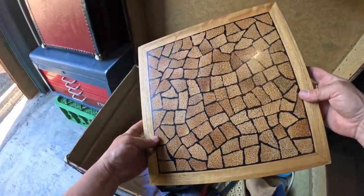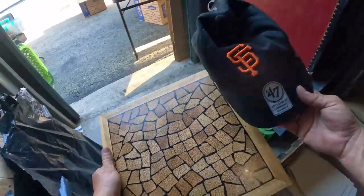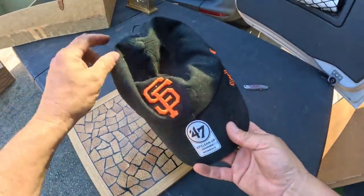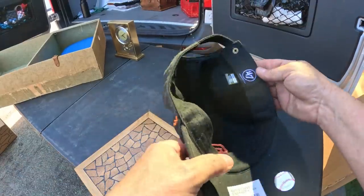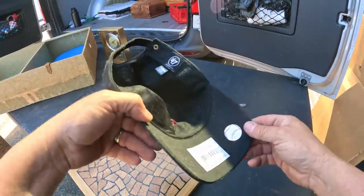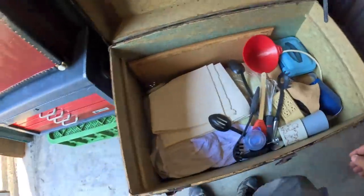That's a neat cutting board. Cutting board or trivet or something. Okay. Brand new hat. It's very dirty, but it's got the tag on it still right there. So, genuine merchandise. Women's. It's got that. Yeah, that's kind of cool. Giants. Put that aside. That might be an auction piece, all right?